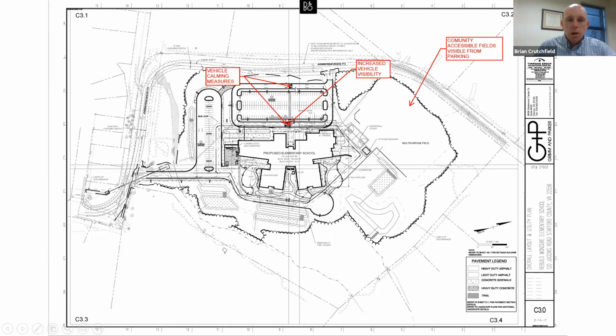easy surveillance. In the car loop, we created some traffic calming measures, during our straight sections, to help slow down some activity. But we have that really great visibility from our admin area out to our main drop-off point at our main entrance. And then again, our community fields are very visible from your parking lot and from your public roads around. So if there are activities that are taking place after school hours, a police officer won't have to come into the parking lot or come into this loop to really see what's going on back here.